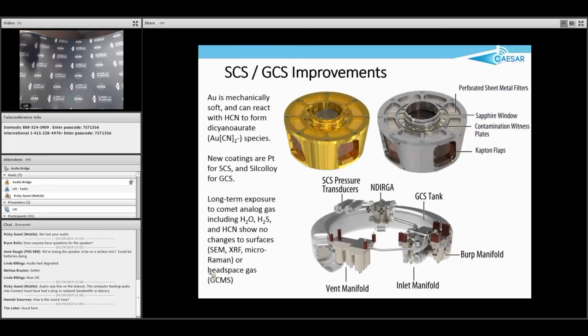We have done long-term exposure of both of these materials to comet gas analogs that include water, H2S, HCN. We don't see any changes to the surfaces of these things with SEM, XRF, micro-Raman, or any changes to the GCMS signature of the headspace gases. And so we feel really pretty confident, both from knowledge of these materials and these experiments, that we'll be able to avoid reactions within the system.